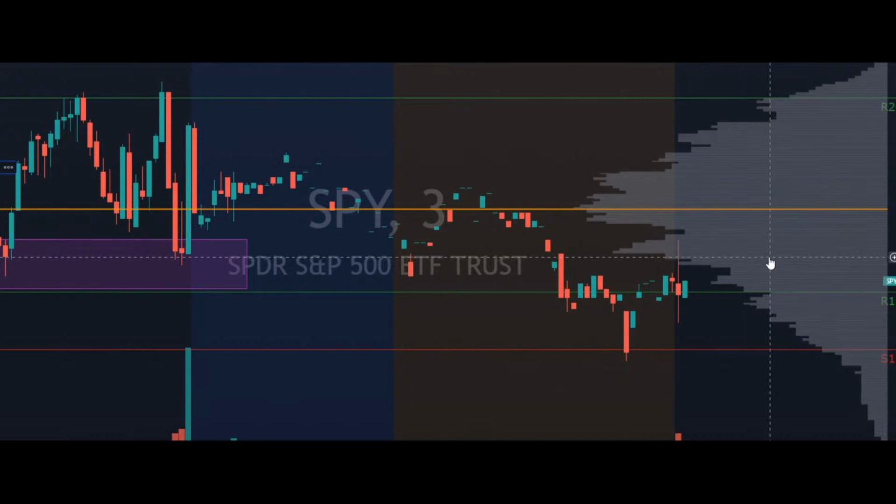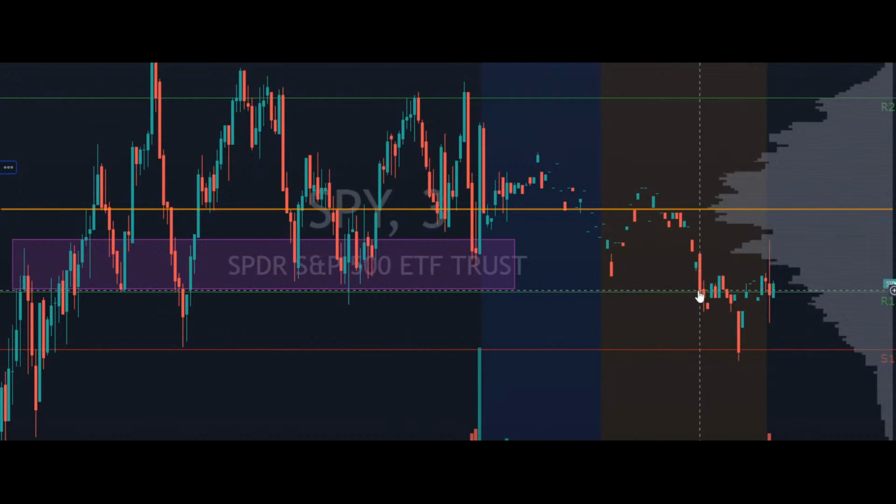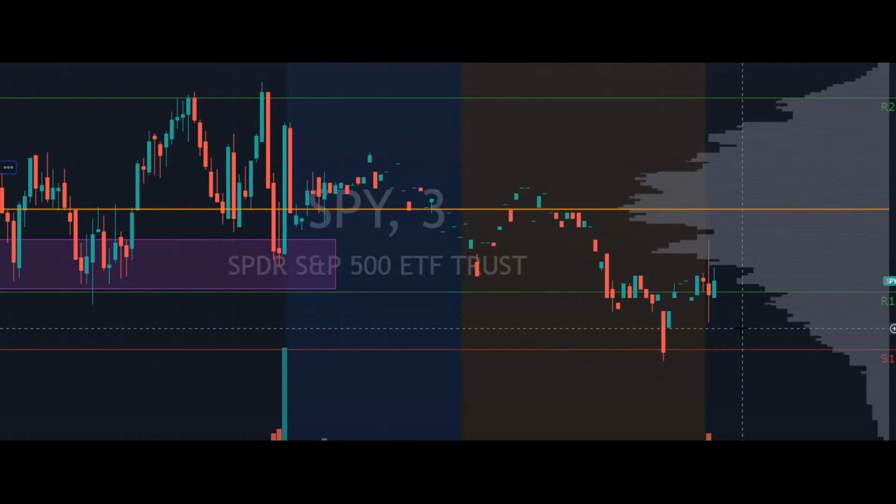All right, hanging out right at R1. Little consolidation here since 0730 Central, and it's also where we bounced off of all day yesterday. So after our little morning pop, we stayed there all day long, and this pre-market is no different.